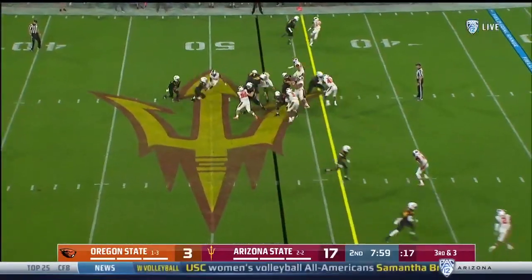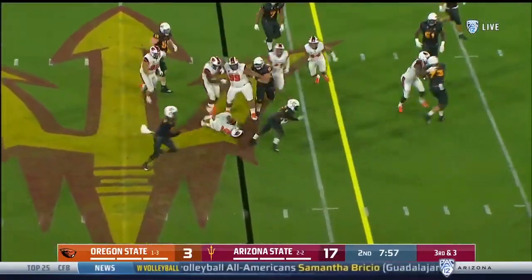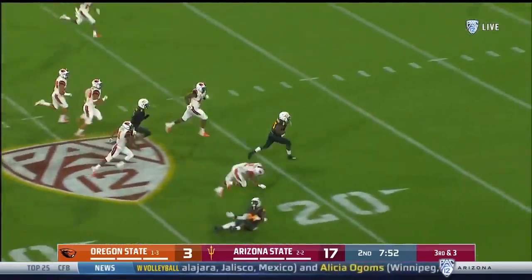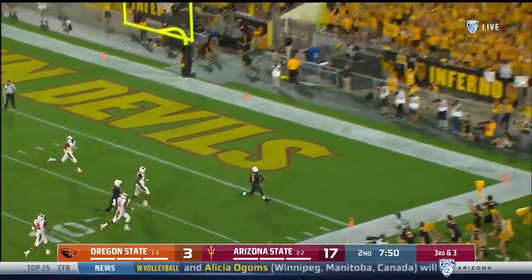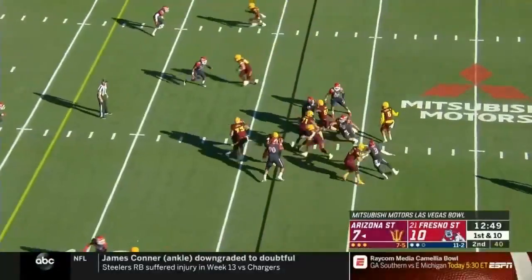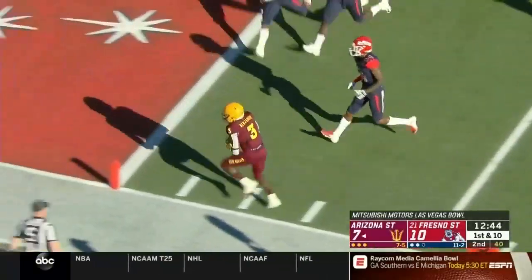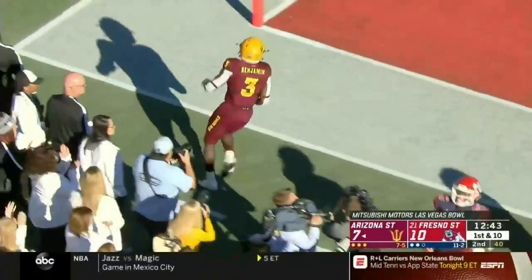Third and three. Skipping to the outside, Benjamin breaking tackles. Benjamin, the stiff arm. Eno Benjamin, touchdown, Arizona State. Slow down. Here he goes again. Makes a guy miss, still on his feet, headed to the end zone, touchdown, Eno Benjamin.